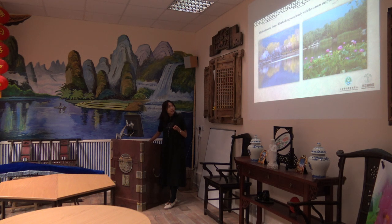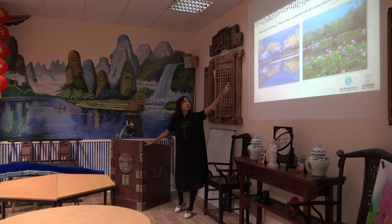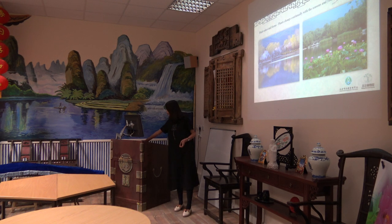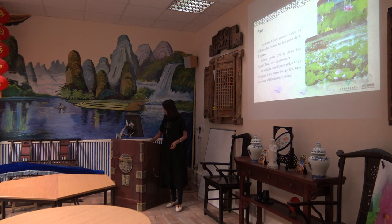And so you can see this is the Beijing Botanical Garden. There is a lake, and there are different sceneries in different seasons. This is the spring, and the peach flower is very beautiful. And this is the summer, there are many lotus flowers. And the autumn is very colorful. I think the spring and autumn in Beijing are very, very beautiful. And this is the winter. So the plants are quite beautiful.